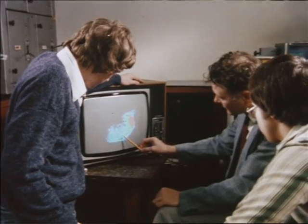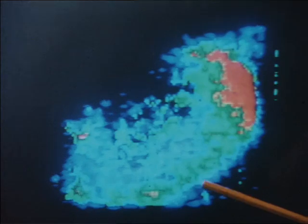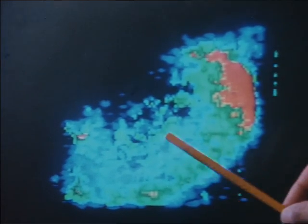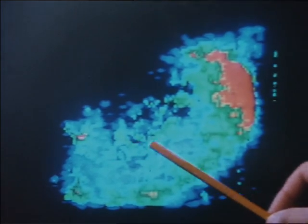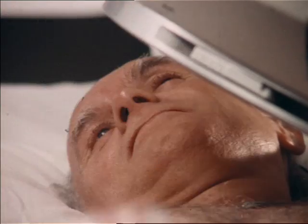Water is the most common substance in the human body. This map of water concentration may seem crude, but what it shows could have an enormous impact on medicine. And the images will improve. Remember that just over 80 years ago, the X-ray looked like this. And today, we can see the beating heart. But will these techniques become as familiar as the X-ray?